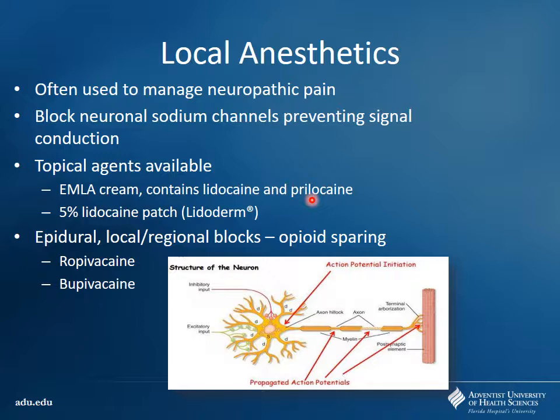They're very worried about pain. So we can apply a little bit of this to the site where we want to get an IV and numb up the site and hopefully deal with some of that pain. Or if they're getting a laceration repair or something like that, we'll inject lidocaine into the site, try to numb it up. That way we can do our thing. And this is very opioid sparing because if the patient never experiences the pain in the first place because the nerves are deadened, then you don't have to worry about it, right?